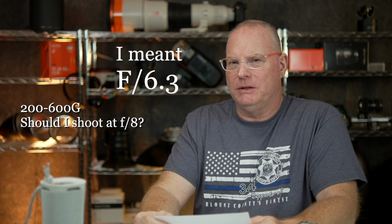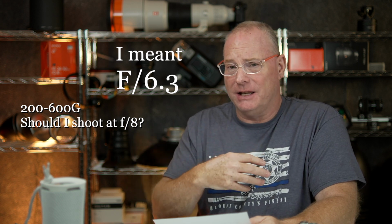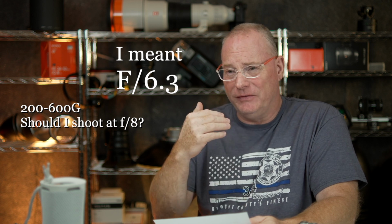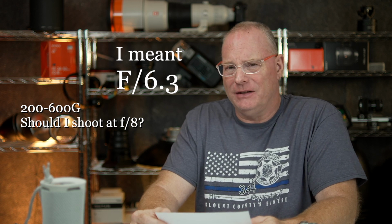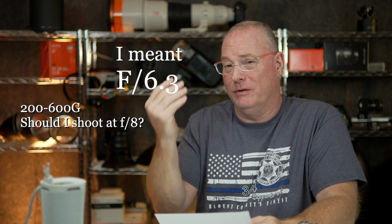That makes sense, but to go to f8 is not a good idea because you're letting that much less light into the sensor, and that means your focus is going to be a little bit better if you are more wide open. So I do think it's a good idea to shoot at 6.7, but not f8. There's no reason to close down. You're either sharp or you're not with Sony.